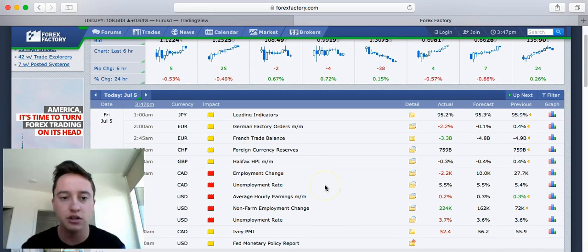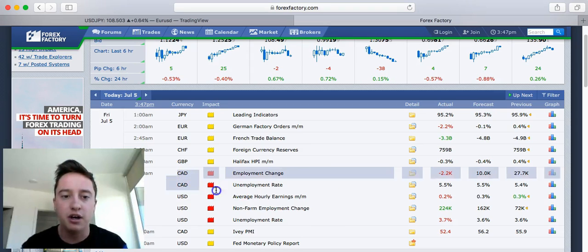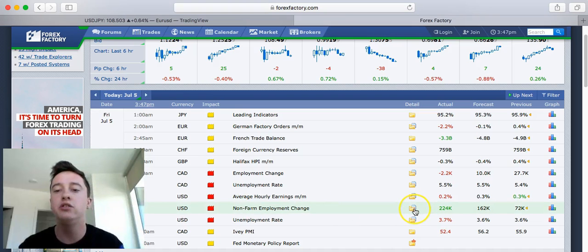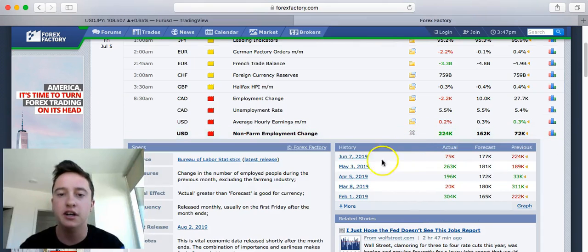But I want you guys to notice right here, you guys can see all these boxes right here. Look at that non-farm employment change right there. And what we usually do when we have a news occurrence come out is we go to this box right here and we look at the history. So in the past, on June 7th, it actually went down. The US dollar didn't go up in price.